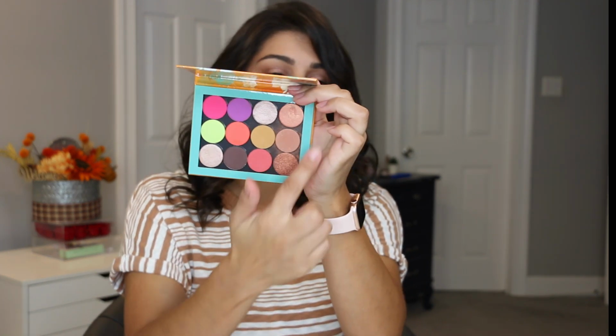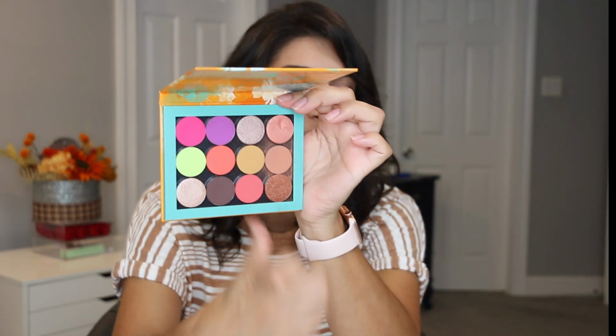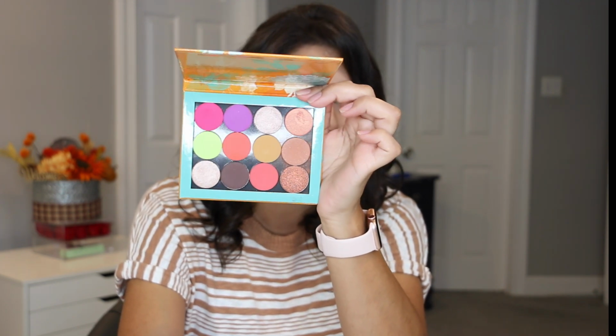Now I use this with a fluffy brush and I used it all over my crease. I used it 23 uses. Every look that I did, this was the first shadow I reached for. It was really pretty. It does have sparkle to it. I don't know if the camera will be able to pick that up, but it didn't show on my eyes.